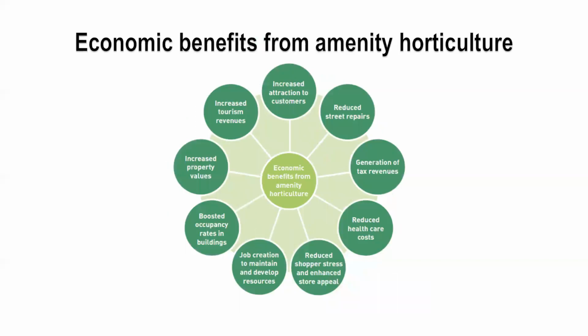All right. And then there are also economic benefits associated with amenity horticulture, with gardens, with landscape. There is increased attraction to customers, for instance, increased property values. Homes with nice gardens often have a high property value compared to homes with no gardens. All right. So say you want to sell your house, one of the best things that you can do is to actually do landscaping, do a bit of paving, plant a few flowers, remove that old grass, install a new one, and the value of that property will significantly increase.